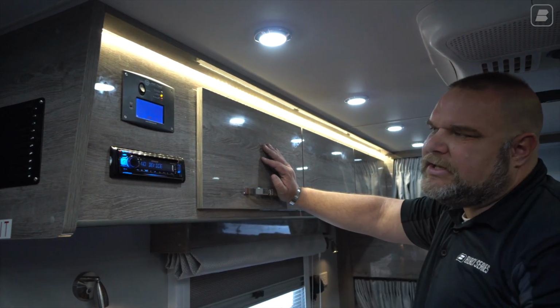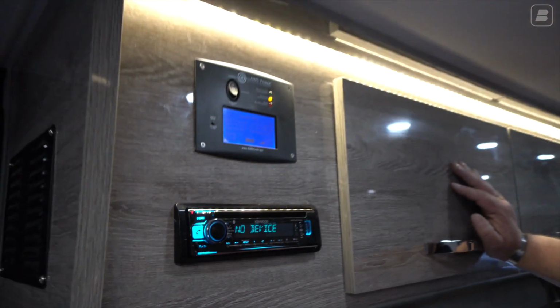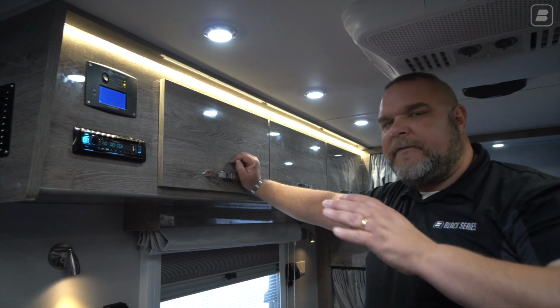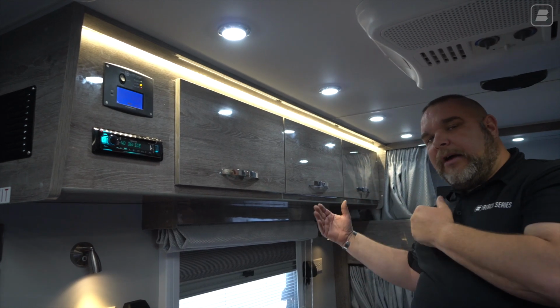Obviously here right next to this, we also have our Kenwood radio. Now the radio is going to be able to shuffle your speakers between your inside and outside. Usually it's set up off of the fade. Fade forward, fade backward, fade right, fade left. That's where the settings are going to be, so that way you can get your inside speakers to work and then your outside speakers to work.